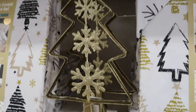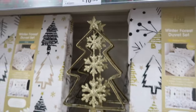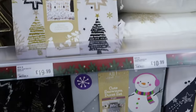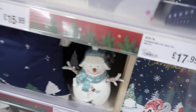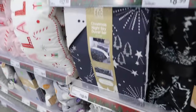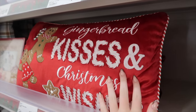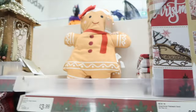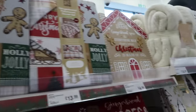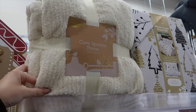Bowl. More bottles. Oh, I like this. It's LED as well, so it lights up. Oh, it's all lined with LED, so it'll be all twinkling pretty. Oh, he's cute. Look at him down there, Ellis. Snowman. Oh, I love this. Gingerbread kisses and Christmas wishes. I'm obsessed with gingerbread. They're so cute. Oh, how have I just walked past this? A glittery cream throw.